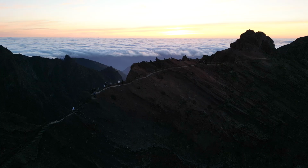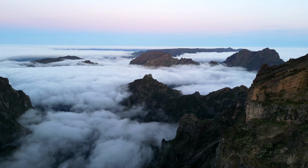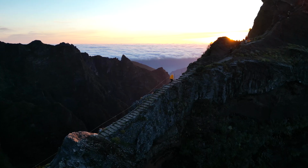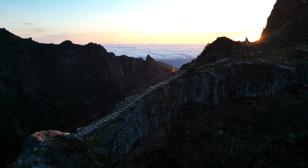Something to note is if you're not doing this hike for sunrise and you're doing it in the morning to early afternoon, the top lot does get closed off by rangers, and so you'll have to park in a lower lot and either take a shuttle up to the top of the trailhead, or you'll have to walk the additional kilometers. So just keep that in mind if you're doing it anytime after 9 a.m.